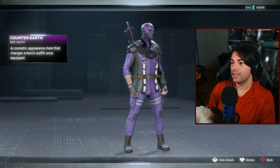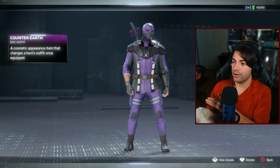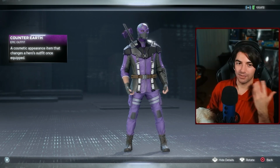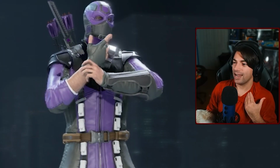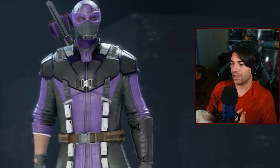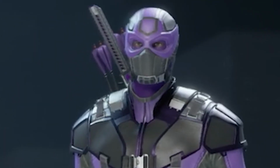So Counter Earth. This is kind of what I was talking about earlier with the crash test outfit. It is better because there's no crash test stuff on here. There's also a little bit of black, but it works, right? You kind of have some layers with it, with the purple down the middle and then the black on the side. I like that. And I actually like that his mask is fully covered too.